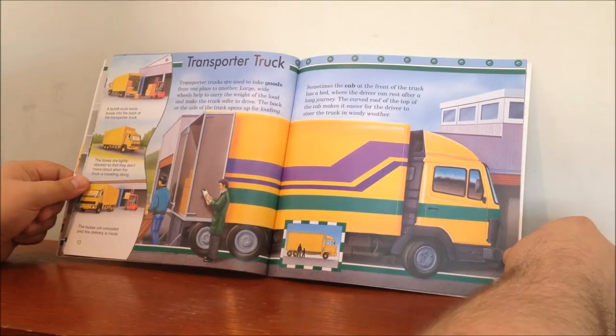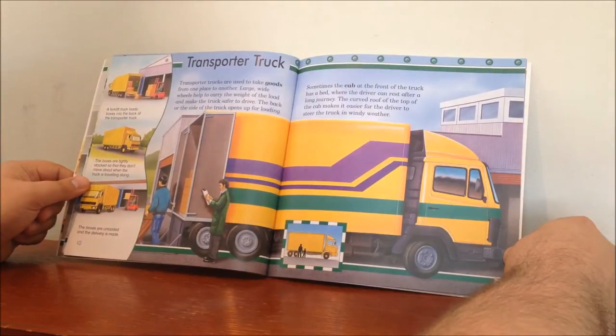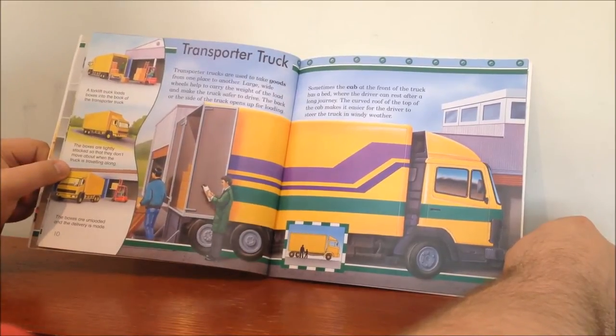Sometimes the cab at the front of the truck has a bed where the driver can rest after a long journey. The curved roof of the top of the cab makes it easier for the driver to steer the truck in windy weather. A forklift truck loads boxes into the back of the transporter truck.